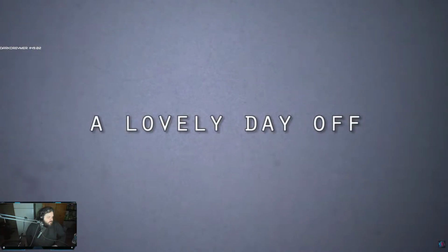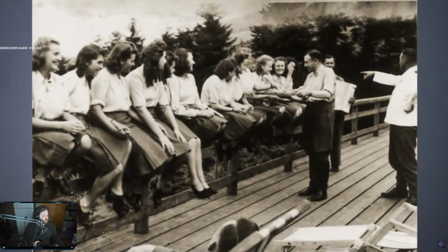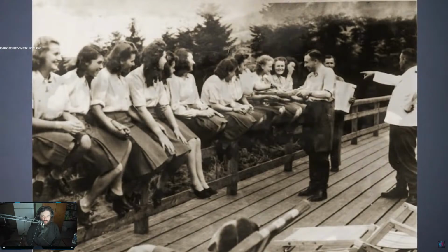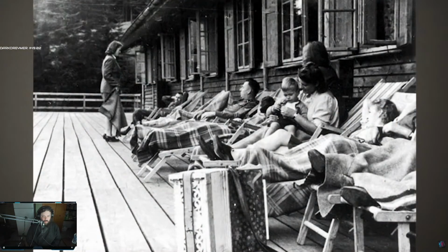A lovely day off. There's nothing better than a well-deserved day off work. That was as true back in the day as it is now, as can be seen in this set of black and white photos. These people are obviously enjoying their break, laughing and joking in their casual clothes. Things get a little darker when you see them in their uniforms.